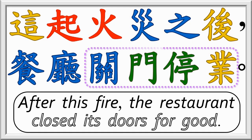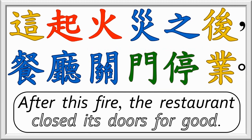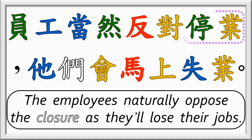这起火灾之后，餐厅关门停业。After the fire, the restaurant closed its doors for good. 员工当然反对停业，他们会马上失业。The employees naturally oppose the closure, as they'll immediately lose their jobs.